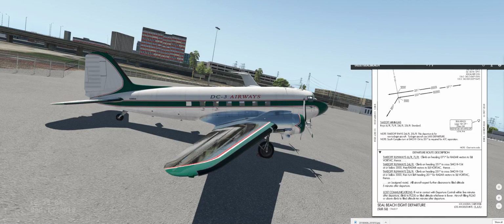So let's just read this description here. Climb on heading 251 to cross the Santa Monica 154 radial at or below 3,000. Then a left turn 201 and expect radar vectors to Seal Beach thence. Alright. Lost comms. If not in contact with departure control within 5 minutes after departure, climb to flight level 230 or filed altitude, whichever is lower, which will be for us 4,000. Aircraft filing 240N or above. Okay, that's fine. We're going to go ahead and skip that part.